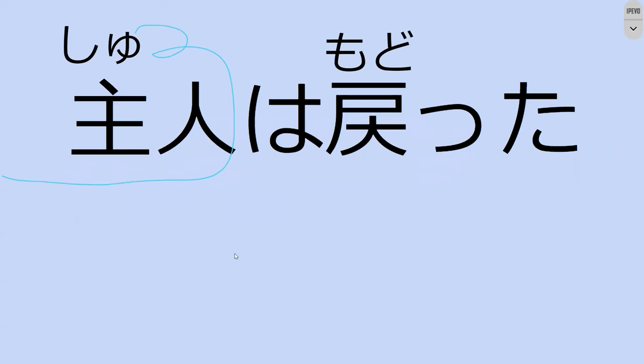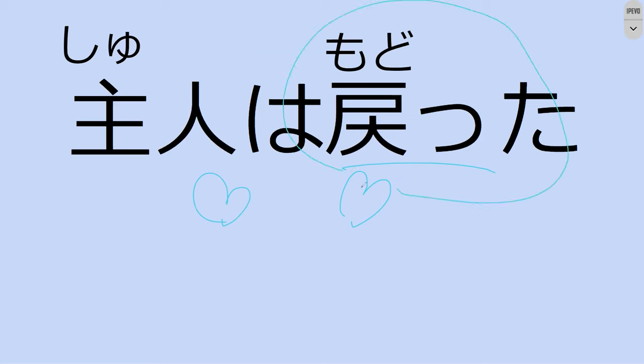Yes. Perfect. And next is modoru. What does modoru mean? To return. Perfect. To return something. No, that'd be kaesu. Modoru is to return. The subject returns. Yes. Can you read the sentence for me? Shujin wa modotta. The owner returned. Yes. So modoru happens when a living thing returns to some kind of location that is not their home. You have a different verb if a sound is returning on its own and if you return something else.